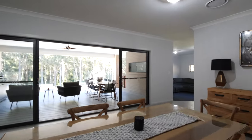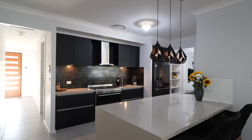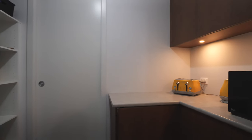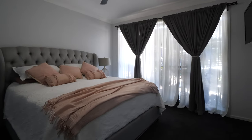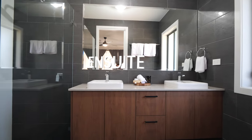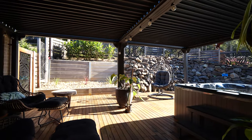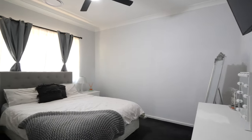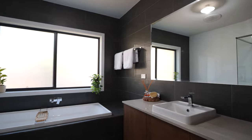The main living area offers an open plan design and incorporates a kitchen that even Manu would be envious of. And it has the added bonus of a generous butler's pantry. The main bedroom, conveniently located away from the other bedrooms, enjoys a large ensuite and walk-in robe. Sliding doors lead to the private sitting area and spa retreat. The remaining bedrooms are all oversized and two have walk-in robes, and they all share a large, gorgeous bathroom.